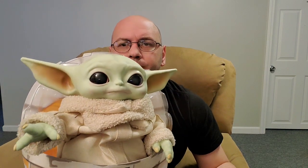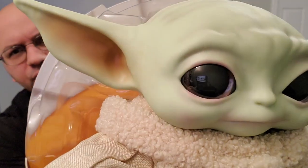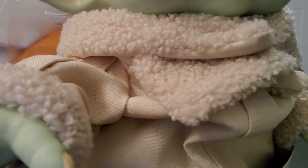I think this is probably a bigger victory for Mattel than it is for Star Wars, but I'm beside myself with joy at how cool this is. So there are some better reviews where people really go in and break it down. But as far as the detail really goes, if you really get in there and you look, you can see the texture on the skin. You can see the texture on the clothing.